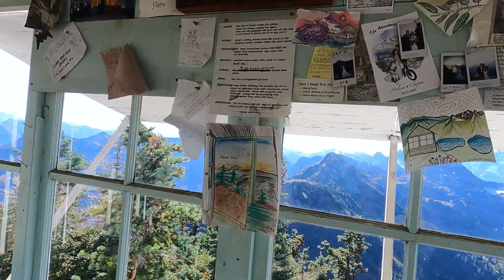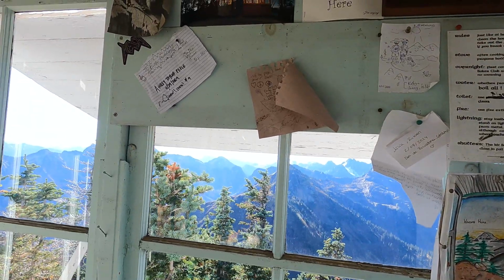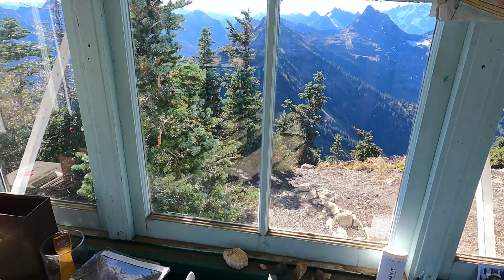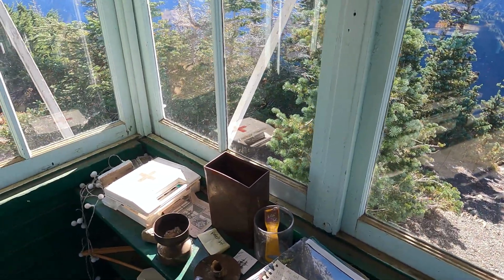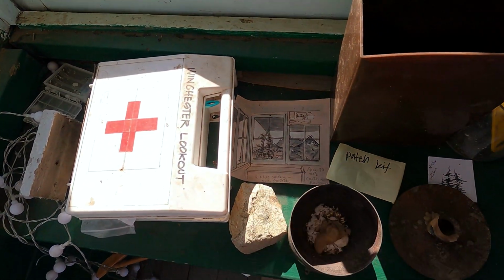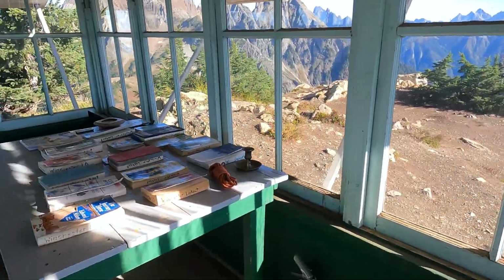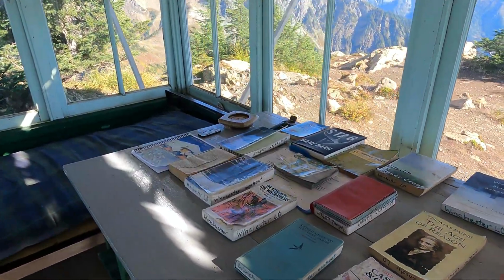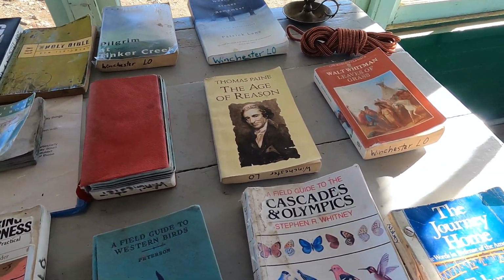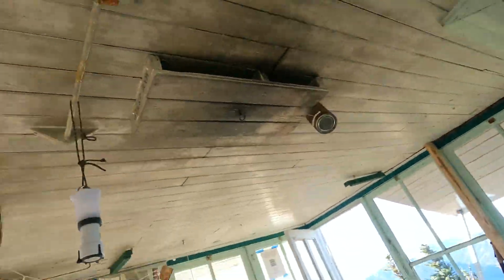Oh, there's all kinds of artwork. Oh, wow. Oh, that's so cool. Look at that. Oh, man. Yeah, there's so many little things here. I'll have to check it out. Yeah, everybody's done some artwork. We got the log books. And then a lot of entertainment. We've got guidebooks, bird identification, and then bed.